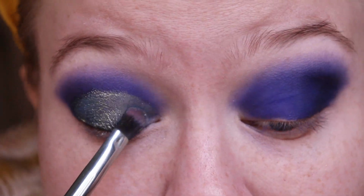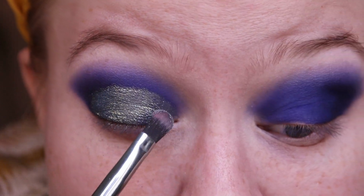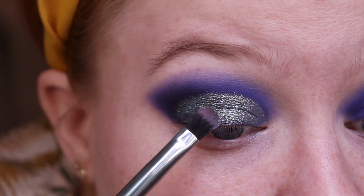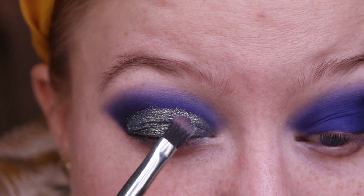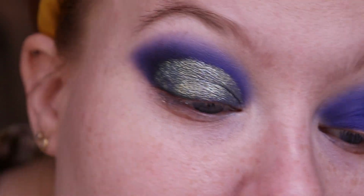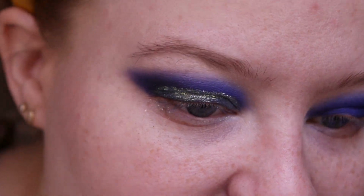Okay, so now I have the shadow basically all over my lid, and what I'm doing is I'm just rubbing it in because it's quite loose. So I think that you will have to use a glitter glue with this one if you don't want fallout throughout the day. So hopefully what I've done now is okay. And this shimmer is actually really reflective and beautiful in my opinion. So I do really like it.